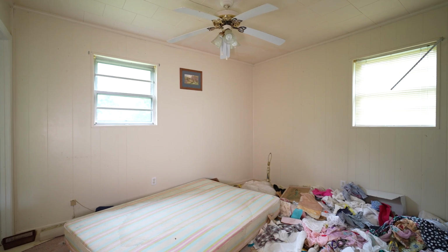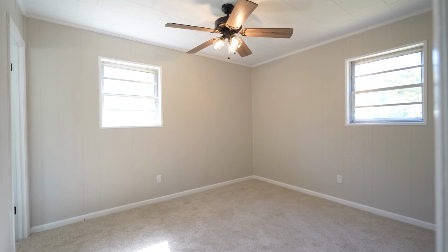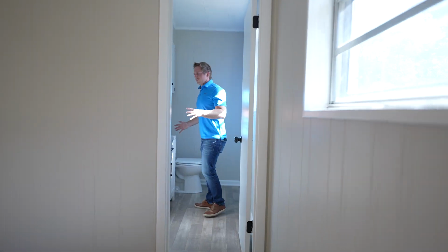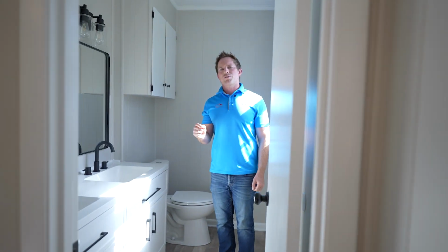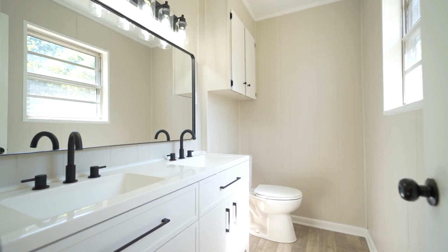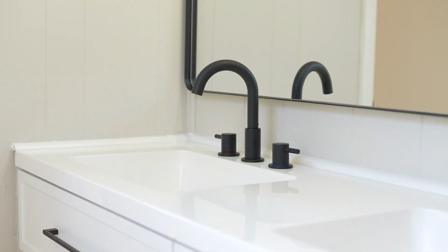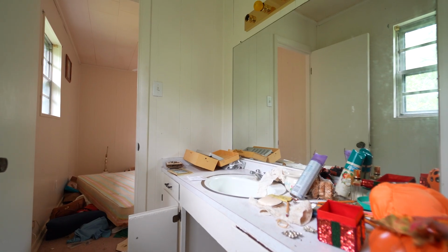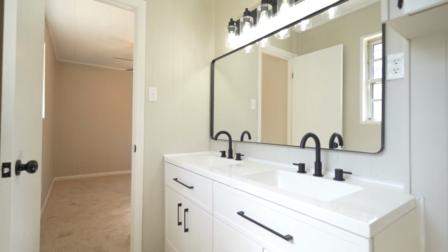And then in the master, new paint, new carpet, and then I'm excited about what we were able to do with this bathroom. So I was back and forth. I wasn't able to convert it to a full bath, but I was able to widen this vanity and come in with a double vanity. 2 sinks for him and her right here off the master bedroom. New long mirror, updated light fixture, new toilet, this bathroom's like new.